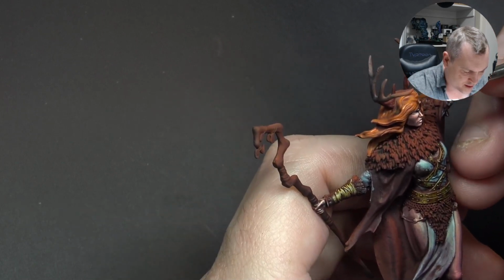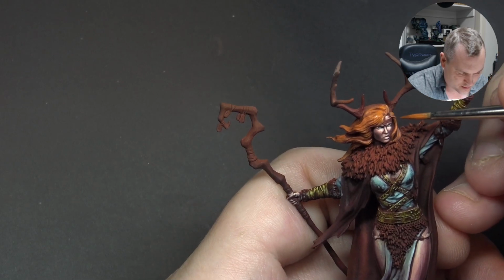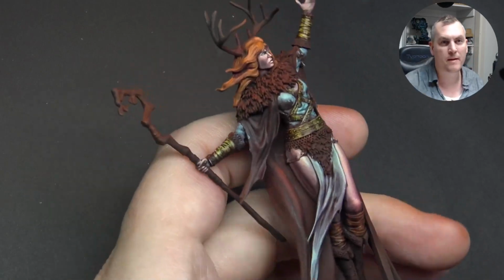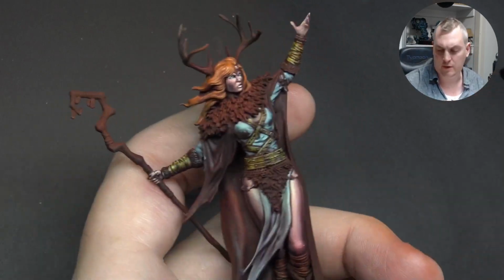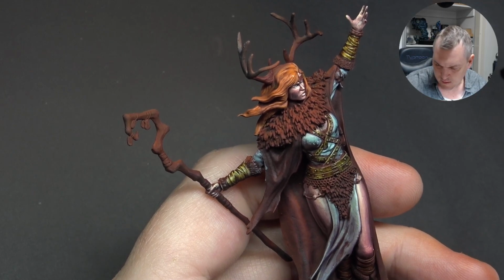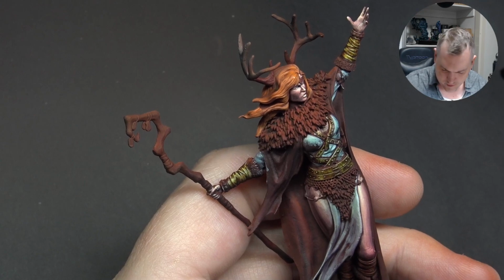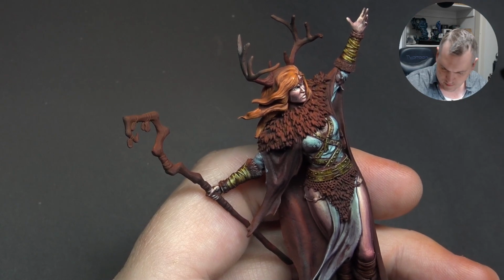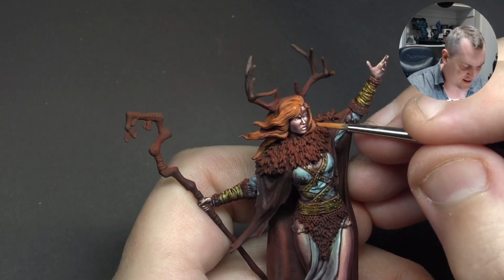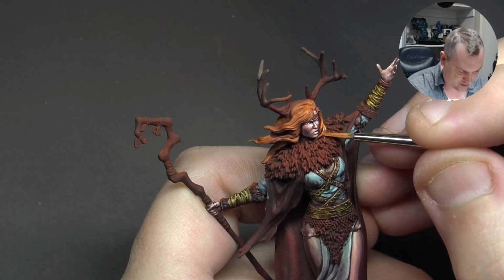So I really recommend their figures. They're just really nice. Yeah, the Wolf Girl's awesome. She was just sensational. If you go through my resume of Limbo models, I've done a lot of them. I reckon I've done about 10.